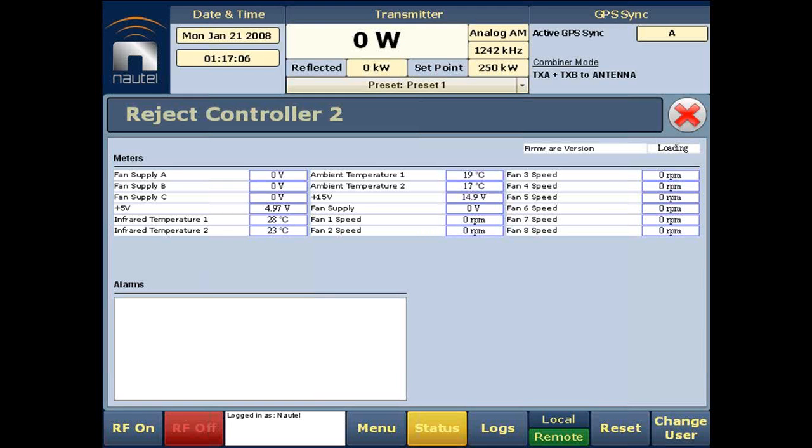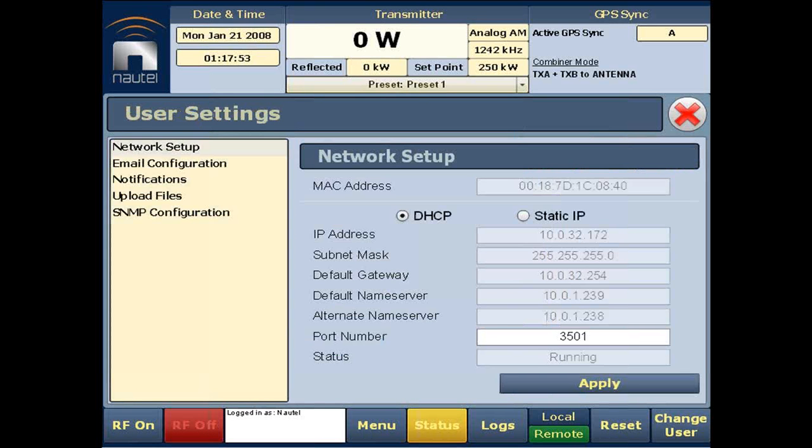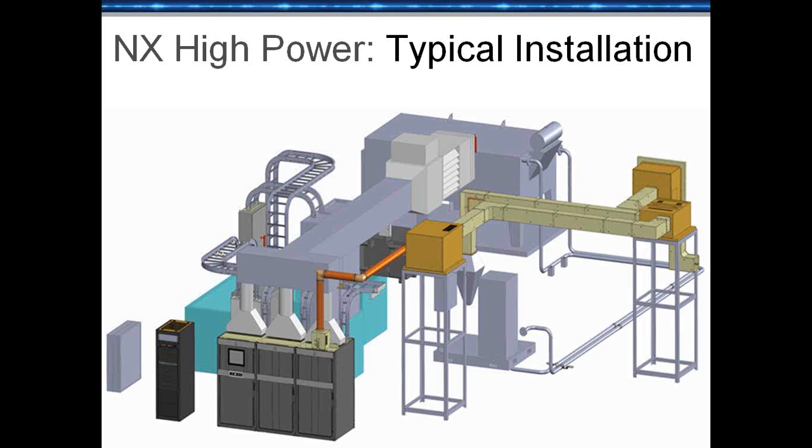And over here, this is a screen showing a similar kind of information as we did before about all the modules, but in this case it's showing some of the fan speeds, ambient temperatures, supply voltages, those sorts of things going on. We also have presets, so you can have a DCC mode or no DCC mode. It becomes the master controller for both of the transmitters that are involved. It has its own email configuration. Can you imagine a combiner that actually will send you an email? It has its own audio loss shutdown. So if the audio goes away and you haven't got a backup audio set up, it can actually take the transmitter off for you.